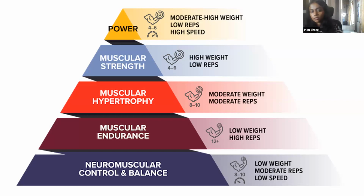And last is neuromuscular control and balance. This is done for the very beginner client, where we give them extremely low weights. We start with 2 kgs and we give moderate repetitions, that is 8 to 10 repetitions. And we make sure that he is doing that at a very low speed with correct posture. So this is how we give the sequence of the exercise.